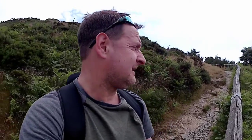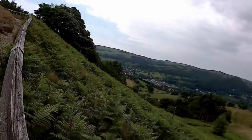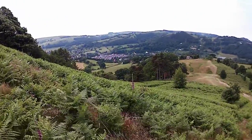When I used to pass on the A5 years ago, going up to Anglesey, when I was a lot younger than where I am now, back in the day, I used to look up here and actually think it was a monastery, ruins of a monastery. That's what it looks like from the A5 when you pass through Llangollen, which is down there, if you can see it.